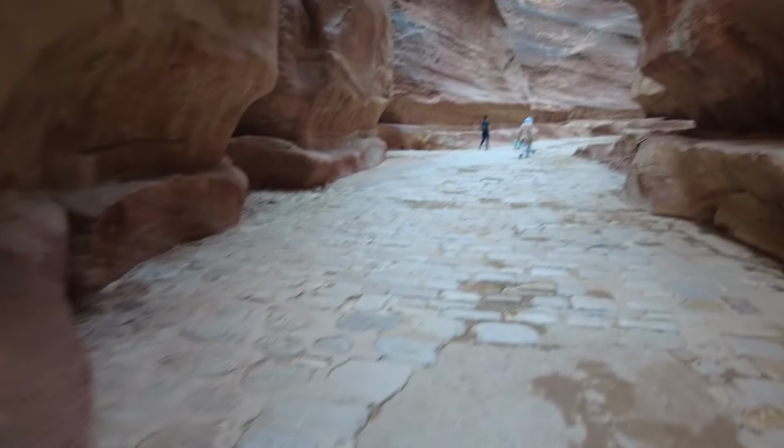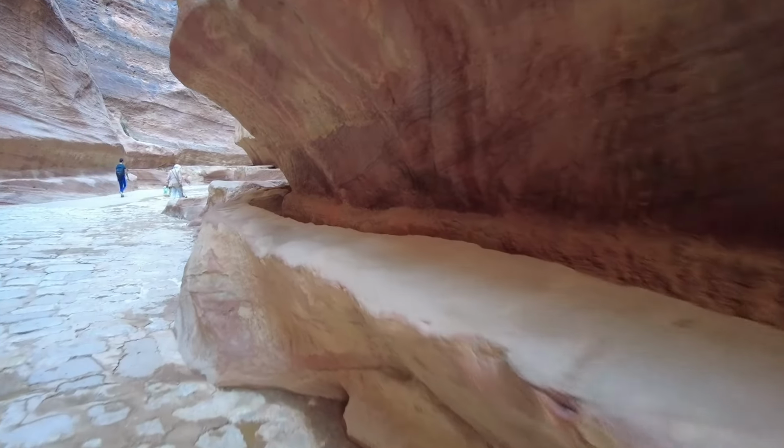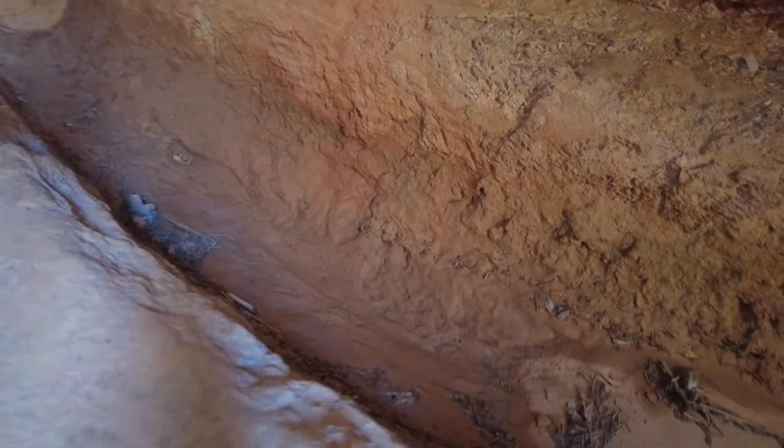See? But you still can see the remains from 2000 years ago. Imagine that. Water used to flow here.